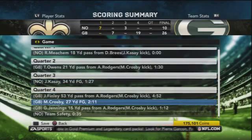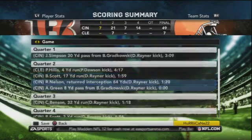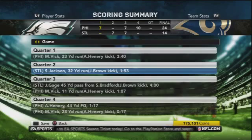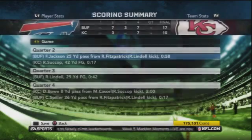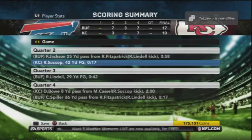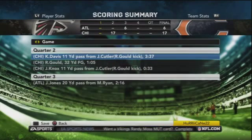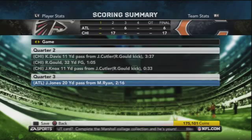We got the Packers victorious over the Saints by 16 points. Cincinnati over Cleveland, big in the Battle of Ohio. We got Philly over St. Louis by 10 points. Michael Vick with a trio of rushing touchdowns. The Bills beat the Kansas City Chiefs by 7 points. The Chicago Bears were victorious at home over Atlanta, 17-6.